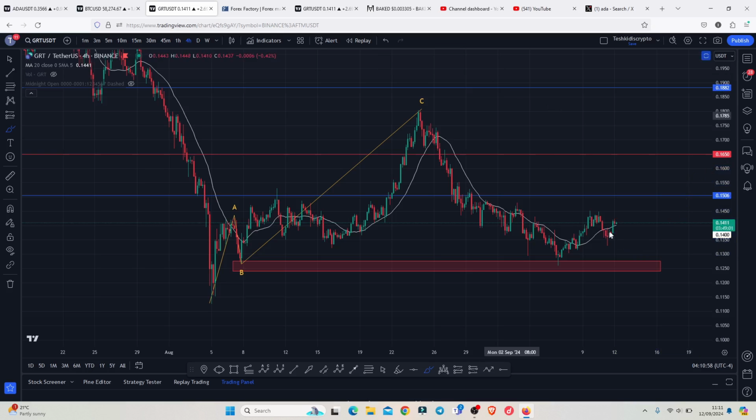But if by any chance we lose support on the 0.1276, then I will be watching for lower prices in a move that will easily give us a reset of the lows that we made on the 5th of August below the 0.1127. So that is the price action that I am expecting here on the GRT chart on the short term and also on the long term.